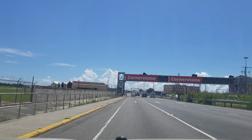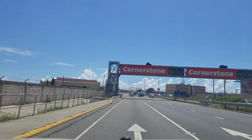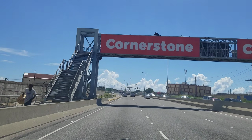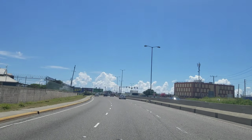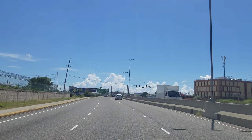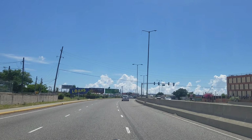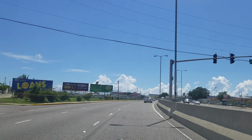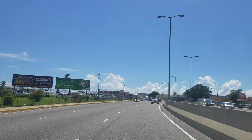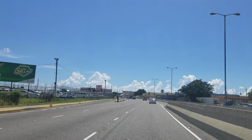Today we are driving on Marcus Garvey Drive and we're heading towards the Kingston Wharf area. Now, as you'll notice, Marcus Garvey Drive was recently renovated, but unlike some of the other roads, this is one of the widest roads in Jamaica. There is no road wider than 6 lanes in Jamaica.